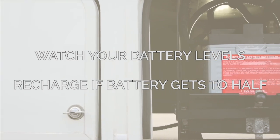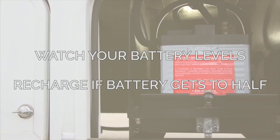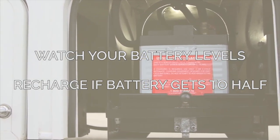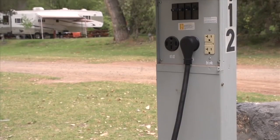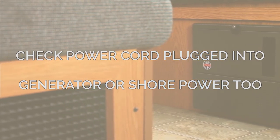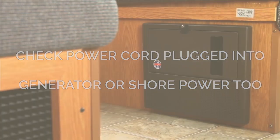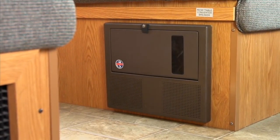The auxiliary battery can be charged in a couple of different ways. Running the engine for 20 minutes or so will provide a quick charge, while the Shoreline or generator will provide a stronger charge. The converter panel located at floor level houses all the breakers and fuses for the electrical system and is easily accessed by opening the cover.